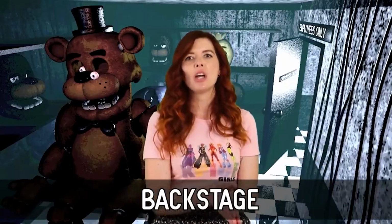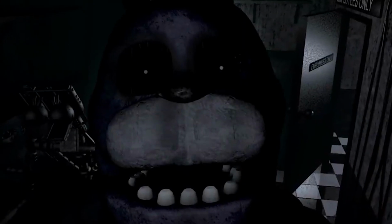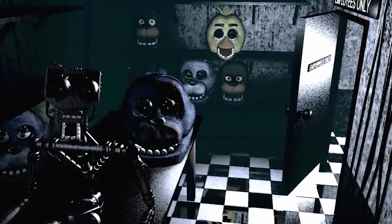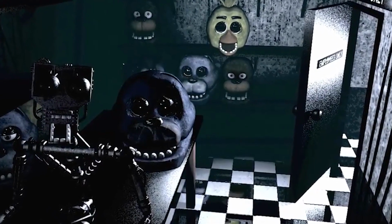Number 8. Backstage. With all the heads on shelves, who wouldn't be terrified by the backstage location in FNAF 1? Your first playthrough, knowing this is a horror game about animatronics who come to life, will likely make you view this whole setup in complete horror. This is, after all, where the animatronics start out in FNAF 1 before starting to roam around and trying to get into the office so they can kill you.